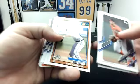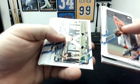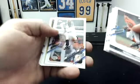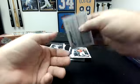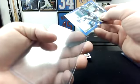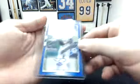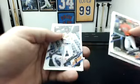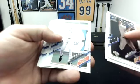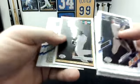Kalinic. Casas. Brujan. Nick Gonzalez. Max Meyer. Sabato. Alcantara. Simeon Woods Richardson to 150 on the blue. Solid. Nice prospect. Good hit. Tim Lincecum. Blade, Duran. Hassel.